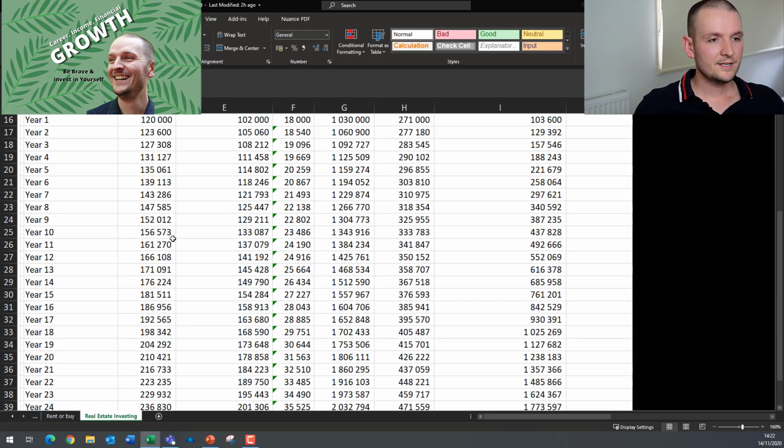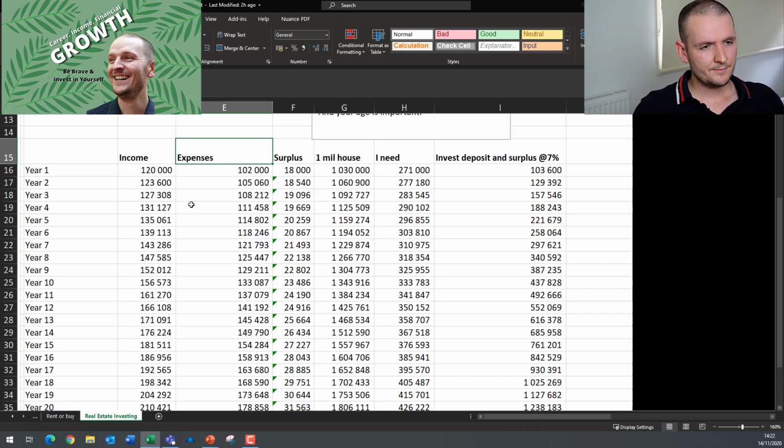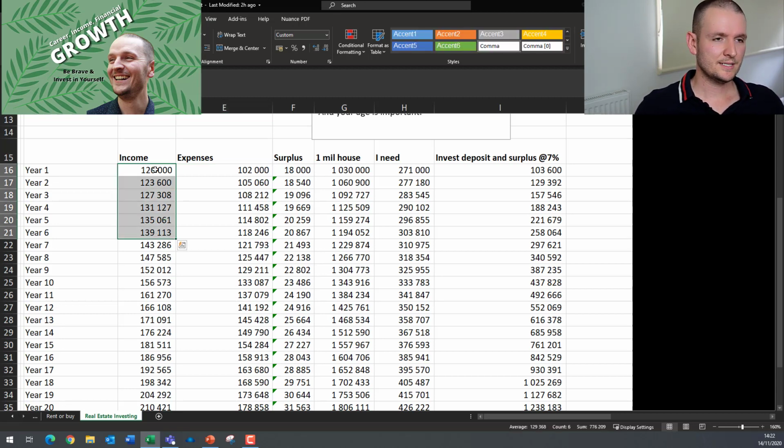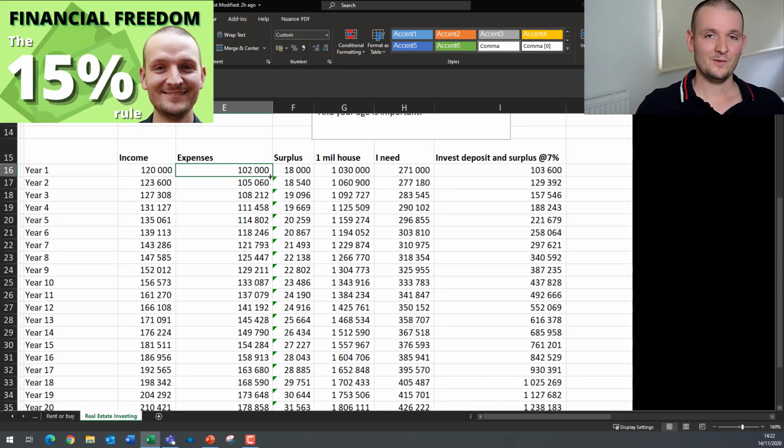The one other thing we need to understand is our income and expenses. As I said before, if you're considering buying property, you need to be in a position where you're earning more than you're spending. So here's our income track. We're doing $120,000 a year and $102,000 a year. You'll notice that that's about a 15% ratio. If you see my video on the 15% rule, you'll know exactly where that comes from. If you want to have a look at that, then just check it out.